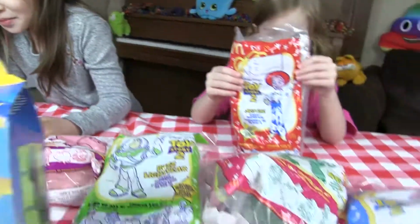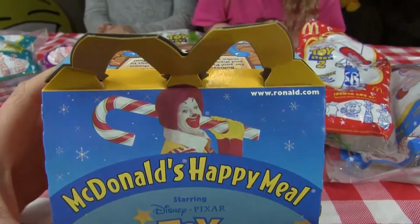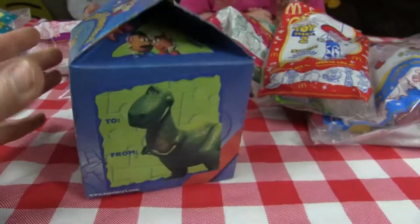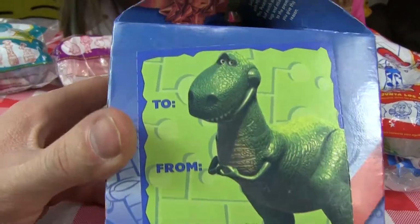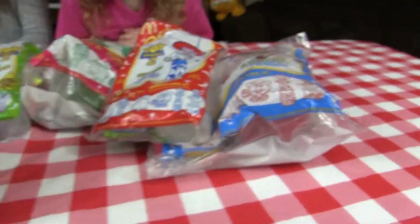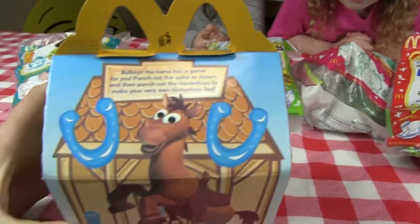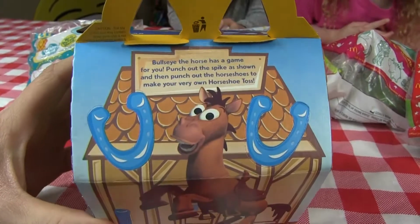We do. So here we have the original box. There's Ronald McDonald and Woody giving Buzz some bunny ears. That looks silly. And there's Rex. And all these have to and from on them on the bags, like you can get them and gift them to your best friend.